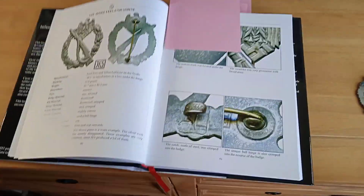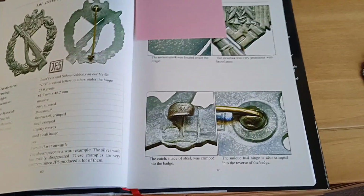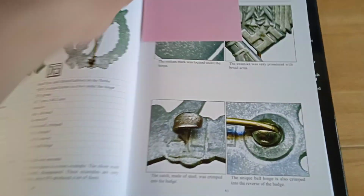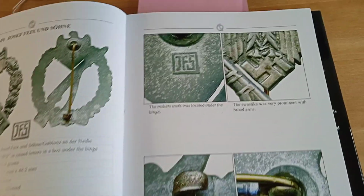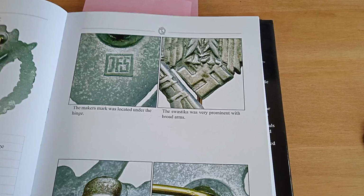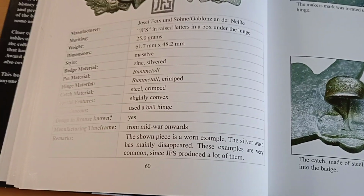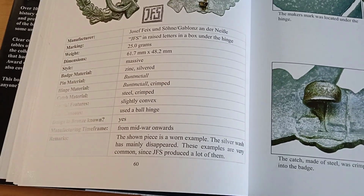Now you know how the clasp will look, how the pin should look, how the marking on the badge should look. They'll even tell you other little details that are different to other manufacturers. They'll give you all the details, even how much it should weigh. It's excellent work.